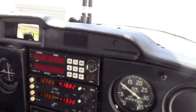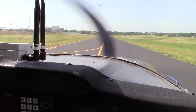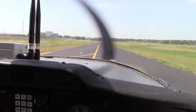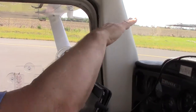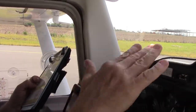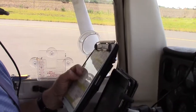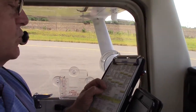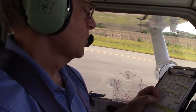Now, as a review, if there's something on the runway we don't like for takeoff, we abort on the runway. If we get airborne and lose the engine, at 60 knots look for a place straight ahead. If we've got a little more altitude, I might go a little bit to the right or left. I'm not going to stall the airplane, I'm just going to land wherever we're at. Up to about 1,000 feet, I might turn back. But 60 knots is the right speed.